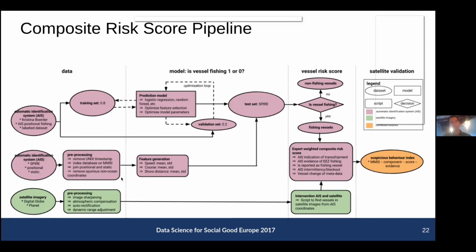So what we did was take the AIS data, construct a bunch of features based on the movements of the vessel, like the standard deviation of the change in the vessel course. And we trained a model to identify behavior that looked like the vessel was fishing. So in this flow diagram, if the model doesn't predict it was fishing, we're not interested. If we see fishing type behavior, we then look for evidence that it might be involved in illegal fishing behaviors, and construct a component risk score.